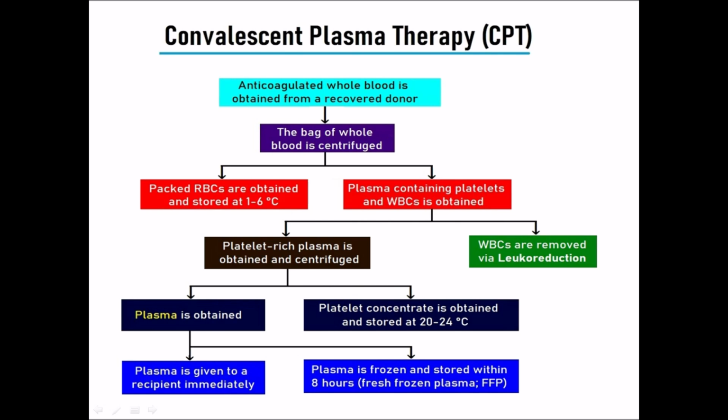This is the sum-up of convalescent plasma therapy. Let's review together how the process is done. Anticoagulated whole blood is obtained from a recovered donor. Then the bag of whole blood is centrifuged. This is the first centrifugation, to separate red blood cells from other components. Then packed red blood cells are obtained and stored, as you can see in here, at 1 to 6 centigrade degrees. Then we're going to have plasma that contains platelets and white blood cells.